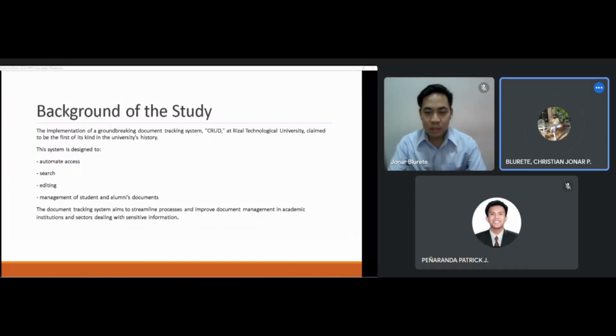Background of the study. So what is the document tracking system? The document tracking system will retrieve files faster to make work easier. It provides features such as tracking viewership, controlling access, monitoring changes, and simplifying document management. Emphasizing heightened security needs, the system is particularly prevalent in sectors dealing with confidential information such as government agencies, healthcare, banking, and legal fields.